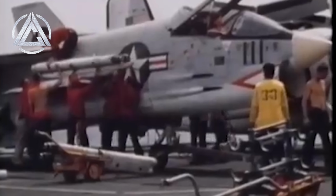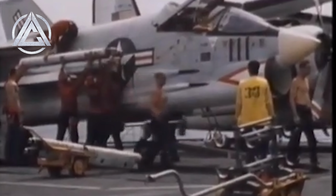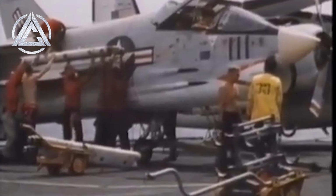In fact, as we mentioned briefly in a recent video, the Crusader was designed for the exact same role the F-4 Phantom was, which was primarily GCI or Ground Control Intercept mission. As a lighter, single-engine aircraft, however, the Crusader could operate off of smaller carriers like the Essex class, while the bigger, heavier F-4s could not.